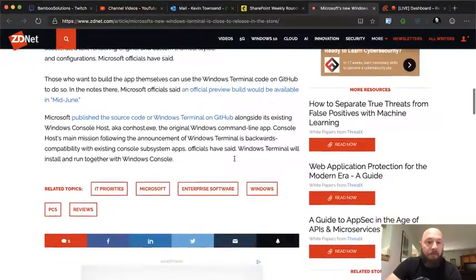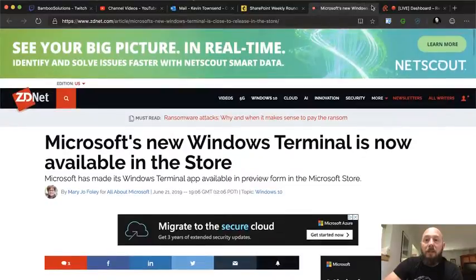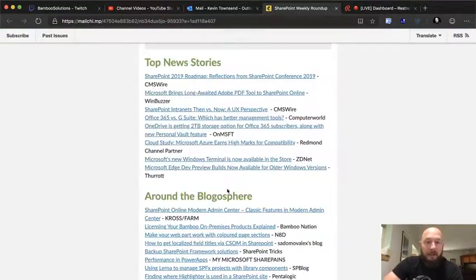That's for sure. They published the source code on Windows Terminal on GitHub alongside its existing Windows Console host, aka conhost.exe. That's the original Windows command line app. Console host's main mission following the announcement of Windows Terminal is backwards compatibility with existing console subsystem apps. Neato bandito. I do like it.